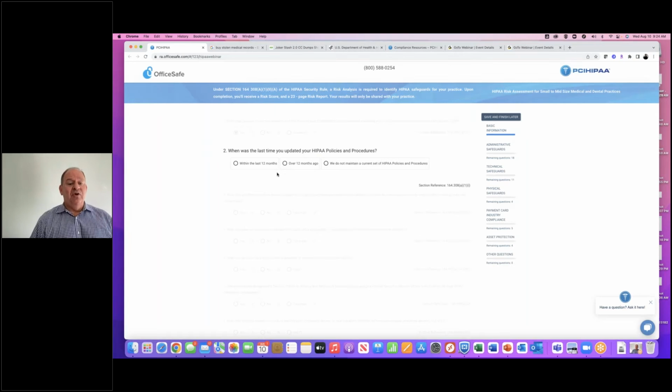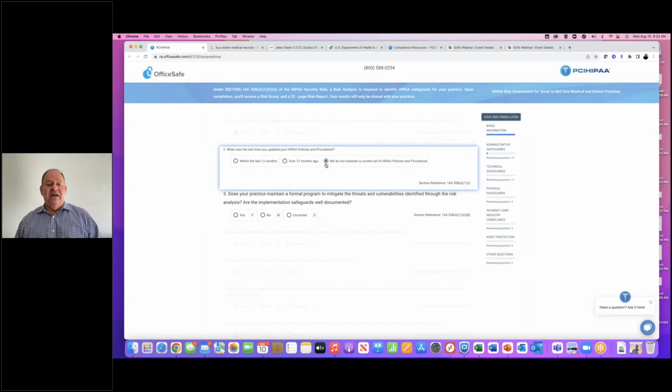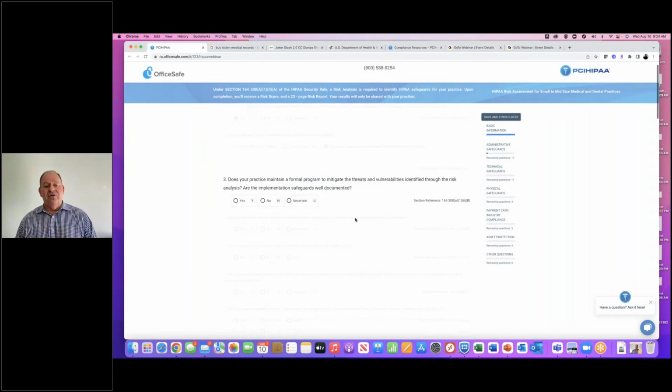When was the last time you updated your HIPAA policies and procedures? Now, a lot of you buy these and never update them. Within the last 12 months, over 12 months, it's important that you have a set of policies and procedures on file, because they are the roadmap. They're actually great documents if done correctly and updated timely to educate your employees. So you're gonna wanna make sure you have those.